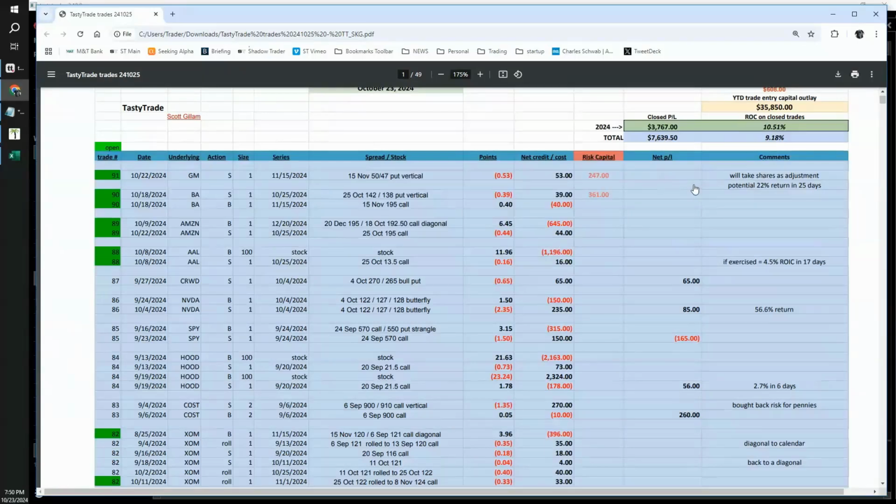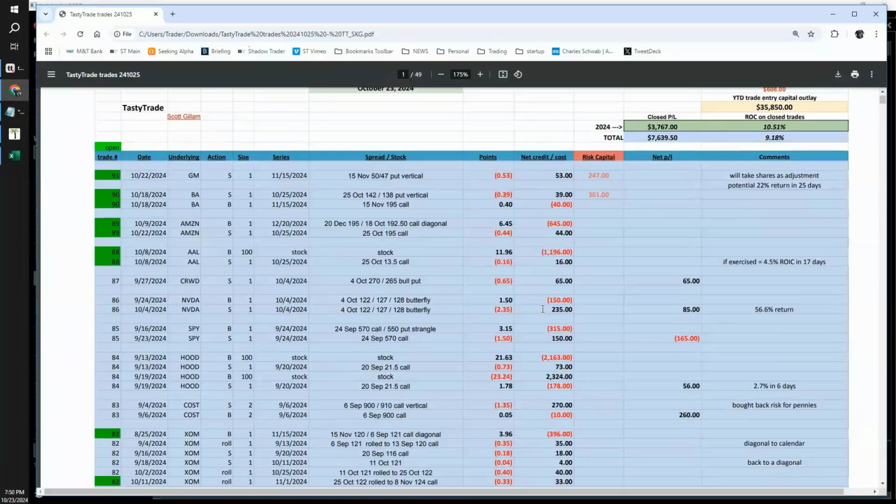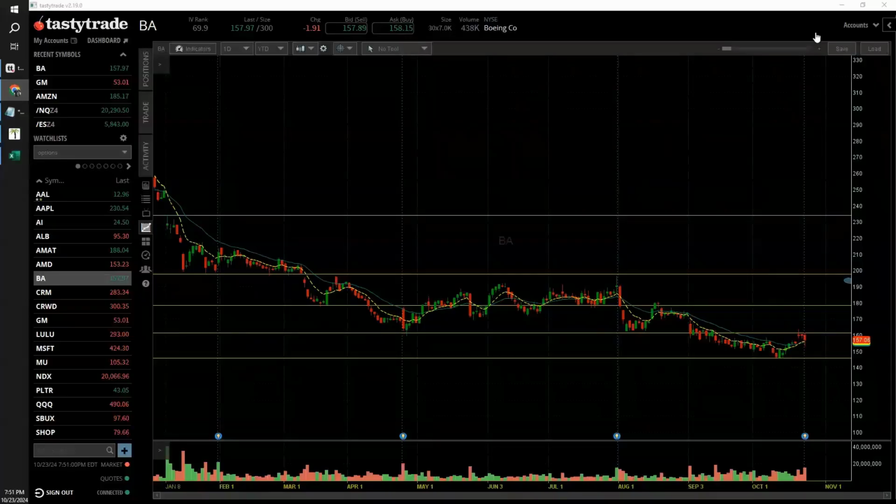If it now completely works out profitably, the potential is a 22% return in 25 days. I also do a running total. Totals throughout the last 2 years, around $7,500 in profits. This year, about $3,800. And I give you how much capital we actually spent to get this $3,800 and a percent return. This is on the low side based upon what Mike has got, but this is very fair to the risk and the probability of success. My trades are usually about once a week. So let's go through that Boeing trade.